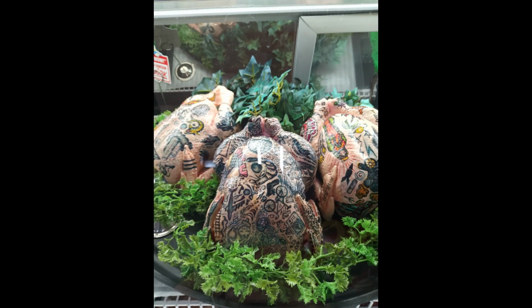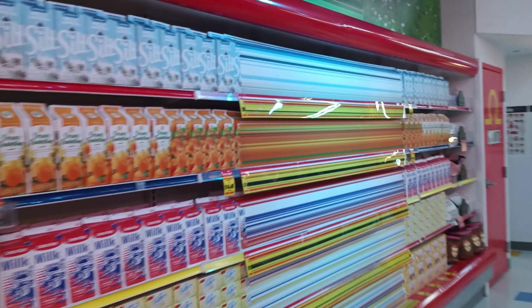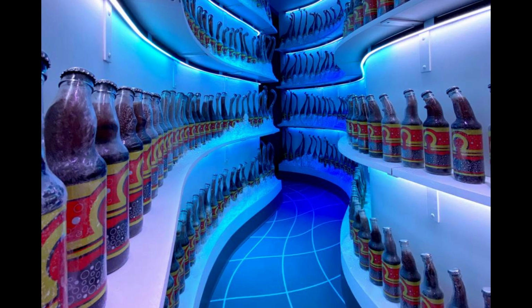Tattooed chicken for dinner? Or how about some lunch meat? The aisles start to blur, as if you were almost time traveling. You open the refrigerator door to grab a soda, and see that it is an entrance, so what do you do? Well, go in. Of course.